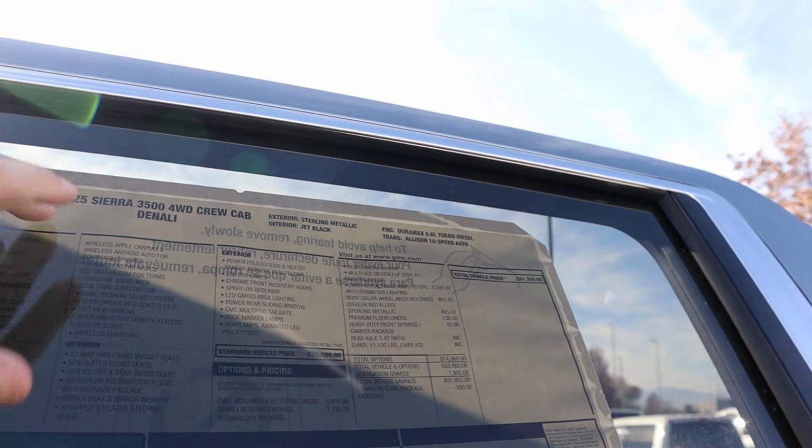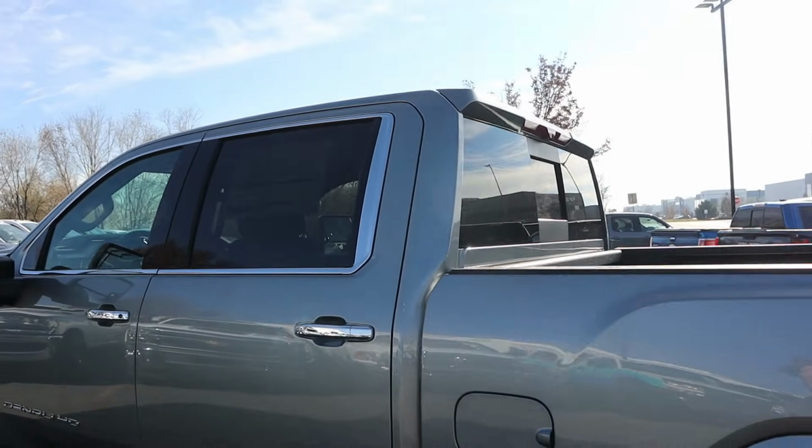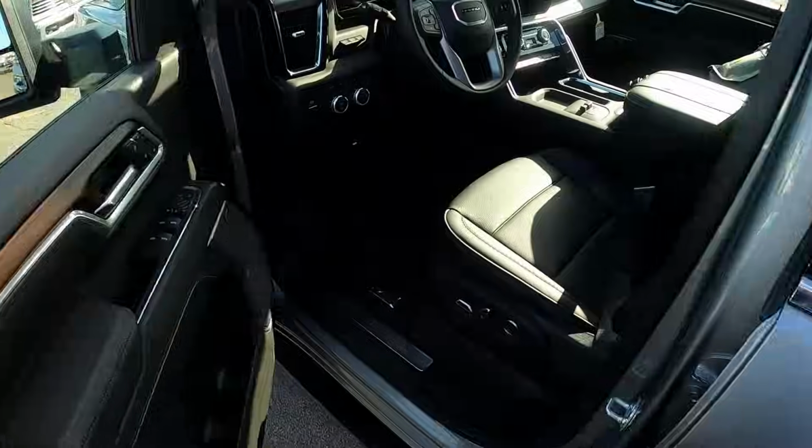Here's a quick look at the window sticker. You can see 2025 Sierra Denali. Total MSRP $91,355. So like I said, not cheap by any means, but it's like 10 grand less than a Denali Ultimate, so saves you some money. Let's see how it drives.